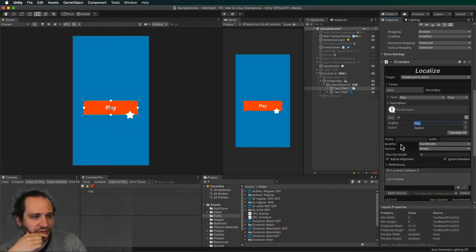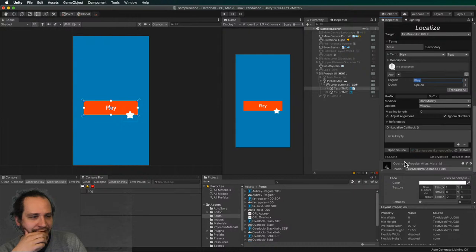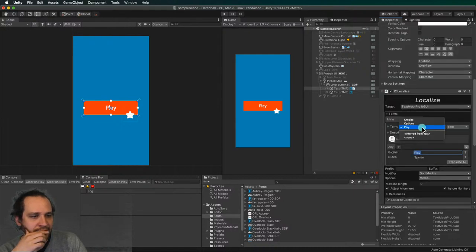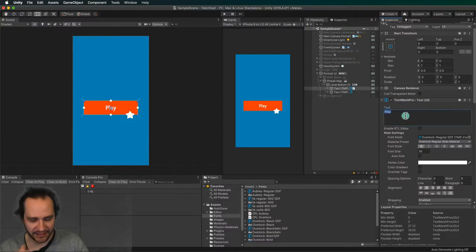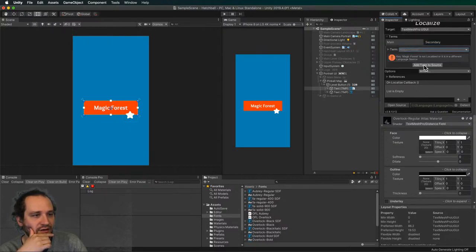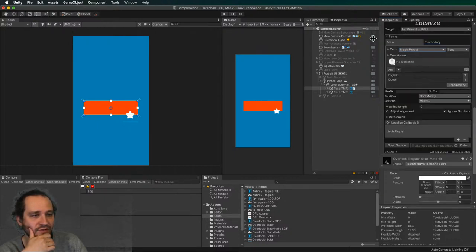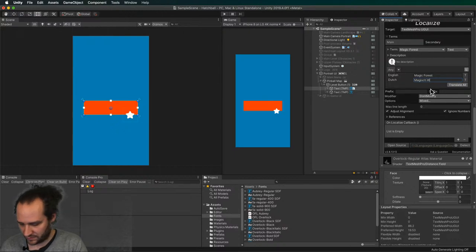If you ever use I2 Localize, you know that this is a bit hard to get rid of the actual term. I'll put it to none. And then I'll change the text. Magic Forest. Oop. And then I can create a new one, infer from text, and then add text to character source. If you do that in the wrong order, you're just screwed. Magic Forest or Magischer Wald.